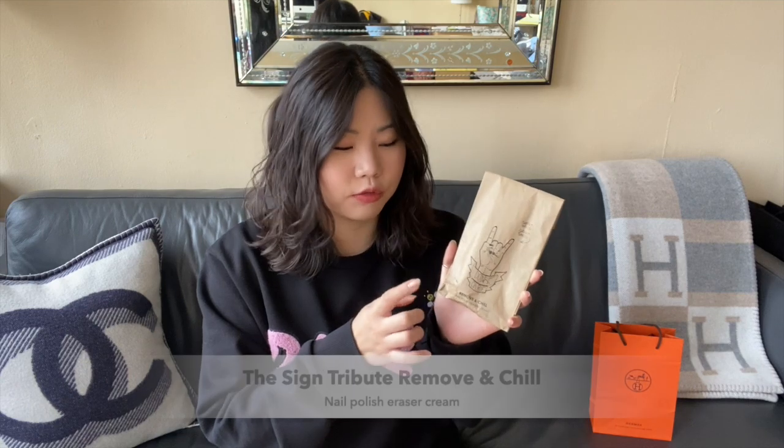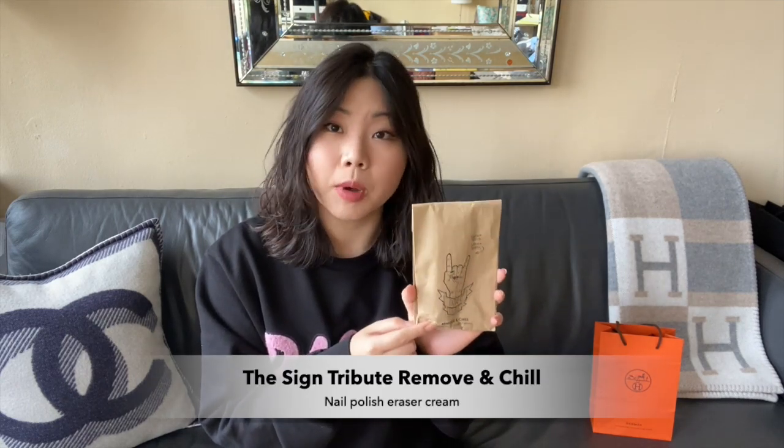The first item I wanted to talk about was this. It's called Remove and Chill. It is a nail polish remover. This is the new one that I purchased, but I'll show you the old one, or the one that's getting used up. This is what it looks like. It's in this kind of a hand cream tube almost. I haven't been able to find this anywhere else except for Ulta, so that's where I purchased it from.